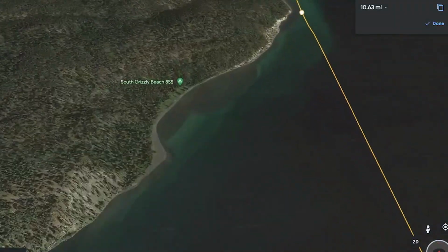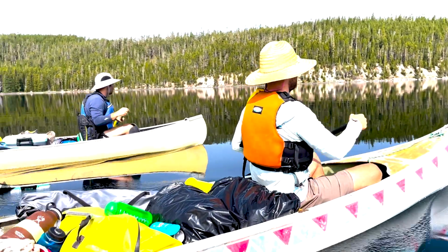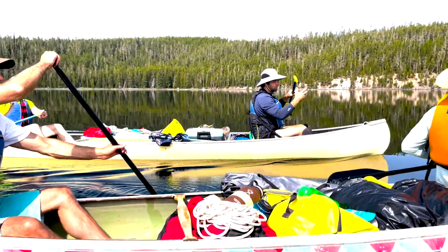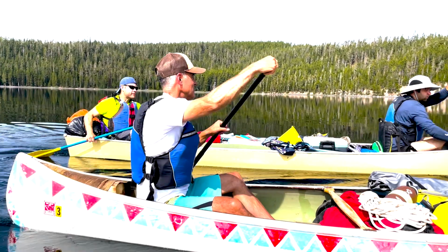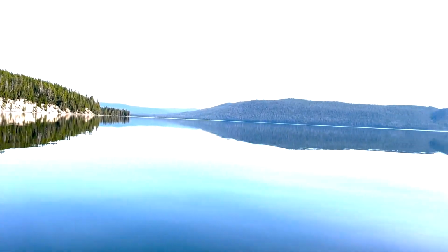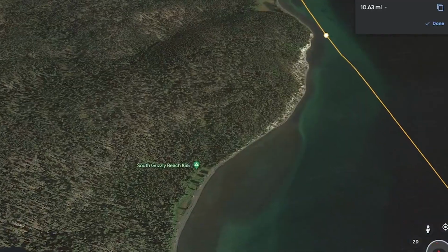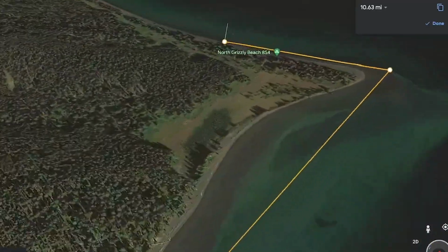Anyway, this was a little bit of a trickier spot, or could have been, because if you cross this when it's windy, you could have 2-foot white capping waves, and if you get dumped, you're in some serious trouble. As you can see, we were fine, and it was glass. It was not glass on the way back, but just beautiful little section there.